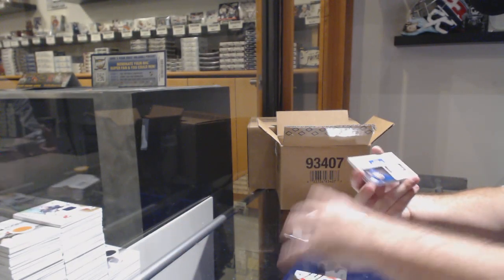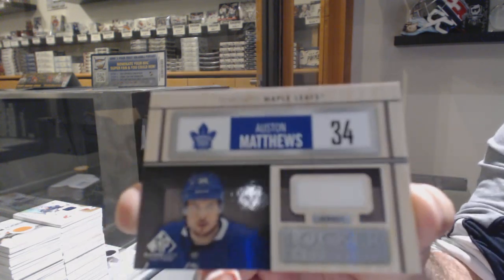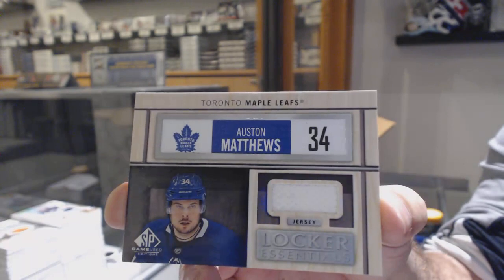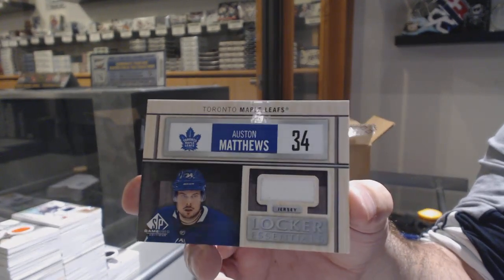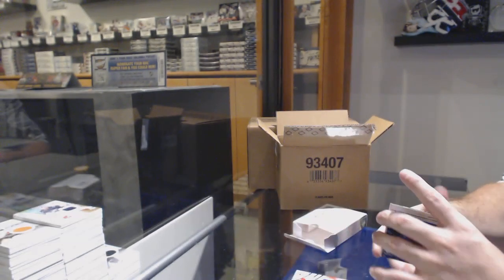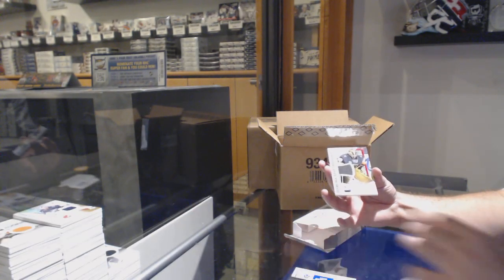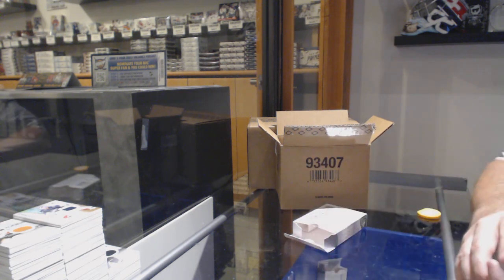Nice. We've got a Locker Essentials, Auston Matthews. Locker Essentials, Auston Matthews. Skills jersey of Marc-Andre Fleury and a Drew Doughty base jersey.